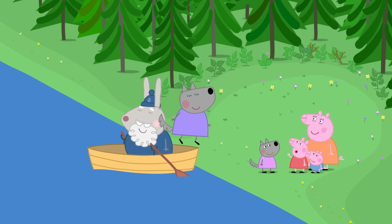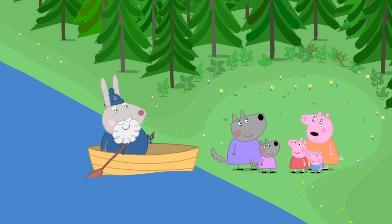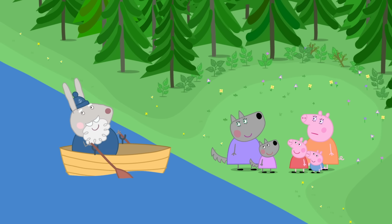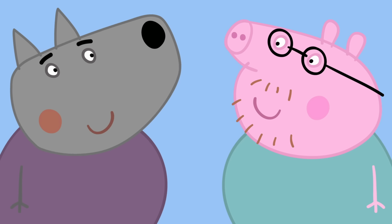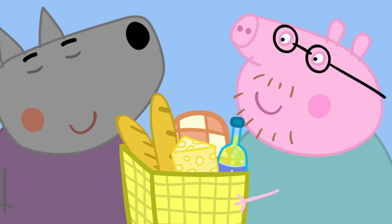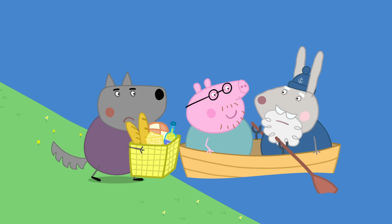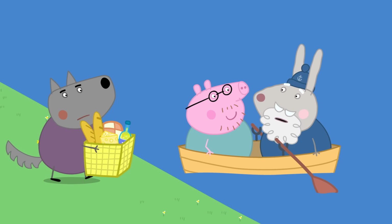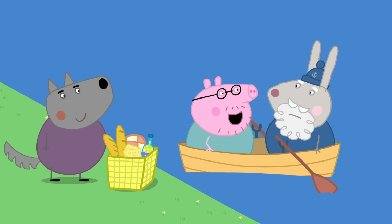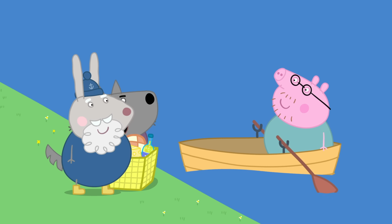Hello, Peppa. Hello, Wendy. We're joining your picnic. Oh, goody. But where's Daddy Pig? I left him with Mr. Wolf. I'm getting a bit hungry. Don't worry. We've got the picnic. All aboard! Oh, stop, Mr. Wolf. There's not enough room for you. Oh, dear. I've got an idea. You wait here, Grampy Rabbit, and we'll go over. All right. I could do with the rest.